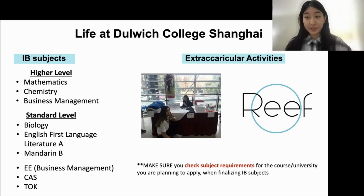And for my extracurricular activities, I'll be very honest, I wasn't really active in CCAs at Dulwich, but the one really big activity I've done was this reef charity organization with some of my friends, making merch and selling them at the winter fair to raise some donations for coral reef sustainability.